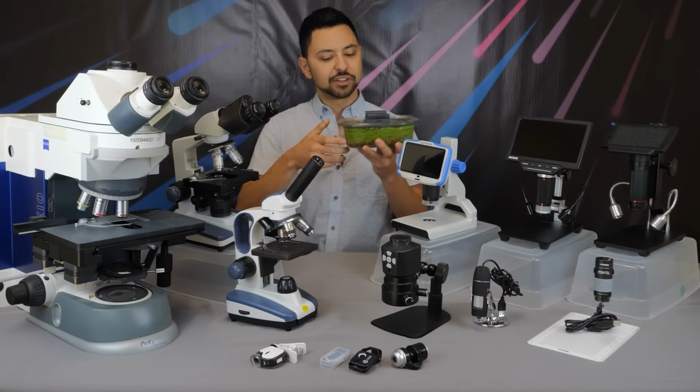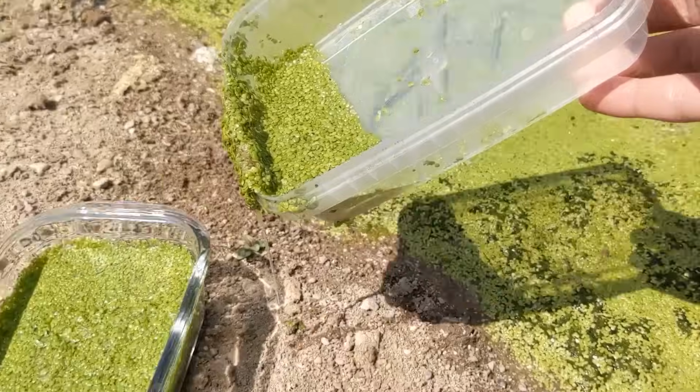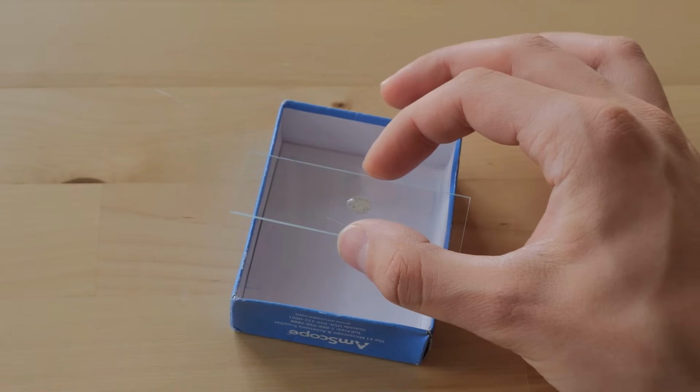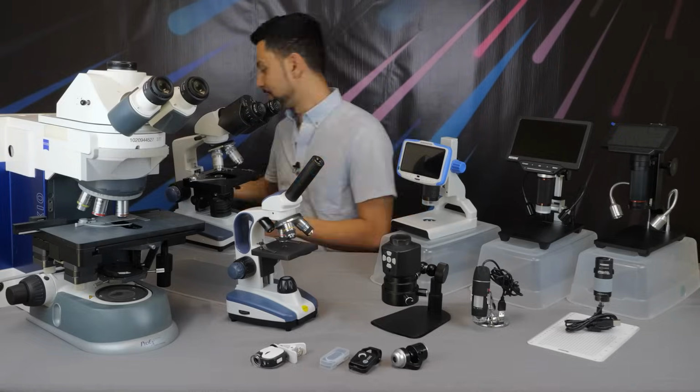The third sample we have here is this really smelly pond water with a lot of critters in it. I'm going to put this onto a microscope slide and then put a cover slip on top of that and then use that as the test sample.